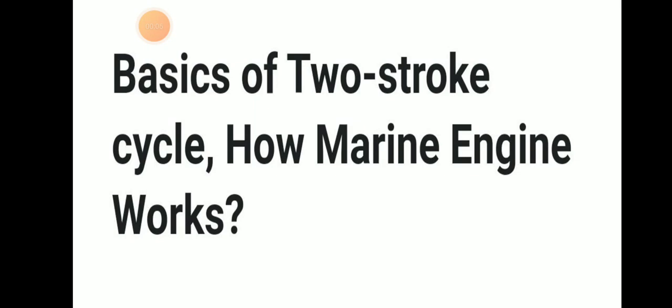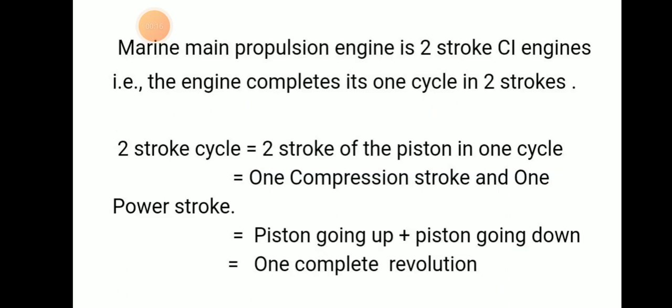Today we will be discussing the basics of the two-stroke cycle and how marine engineering works. So, what are the basics of the two-stroke cycle and how does a marine engine work? Marine main propulsion engine is a two-stroke compression ignition engine. So, we can say the engine completes its one cycle in two strokes.